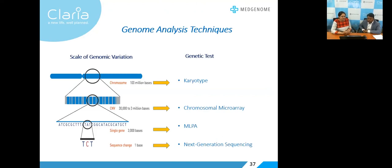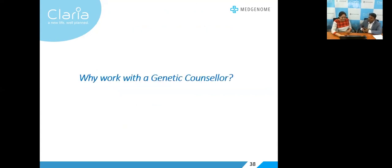So it becomes all the more clear that in a clinical setup, especially one catering to genetic diseases, the importance of genetic counseling is paramount. So the basic question is, in such a setup, just to clarify for our audience, why work with a genetic counselor? Explain to us why it has become imperative in this changing scenario to have a genetic counselor on board, especially for catering to genetic diseases.